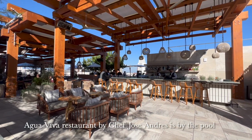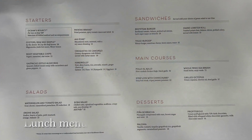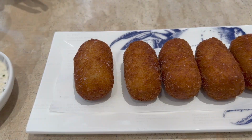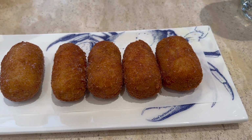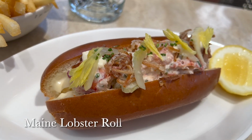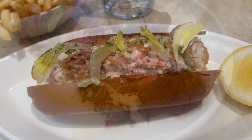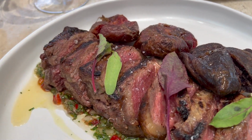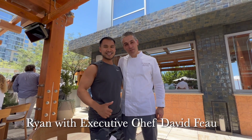Adjacent to the pool is the rooftop restaurant helmed by famed chef Jose Andres, Agua Viva, that is open from 11 a.m. to 11 p.m. We stopped by for lunch and had the Croquetas de Cangrejo, the Maine lobster roll, and the strip loin with chimichurri. Ryan even got to meet executive chef David Fio.